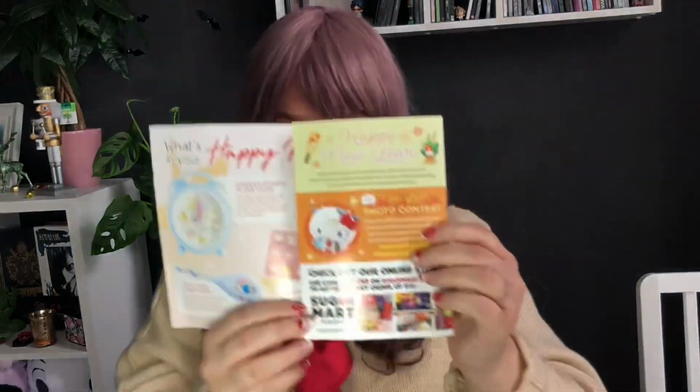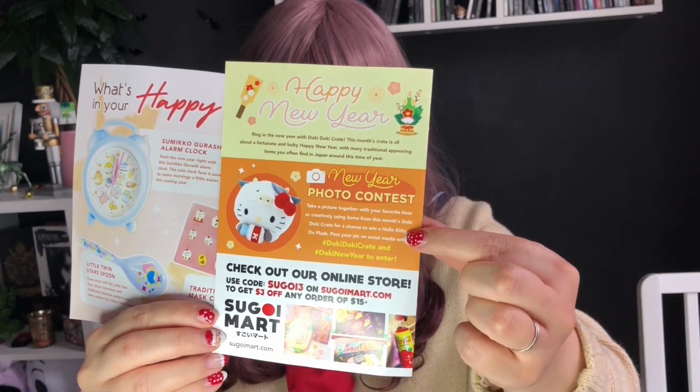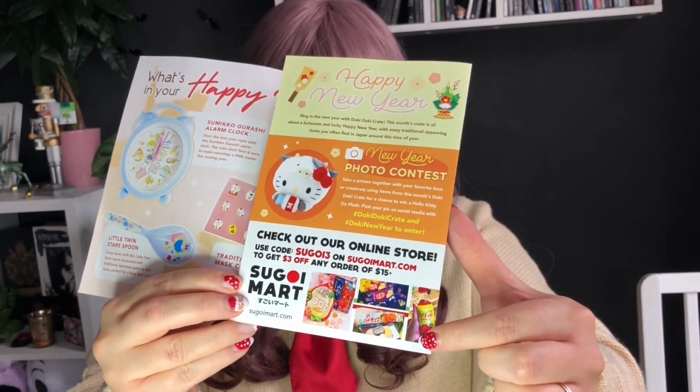Here's also a tiny Happy New Year message on the next page over here, and a photo contest and promotion for their online shop. The Happy New Year message says, Happy New Year, ring in the new year with Doki Doki Crate. This month's crate is all about a fortunate and lucky Happy New Year with many traditional items you often find in Japan around this time of the year.